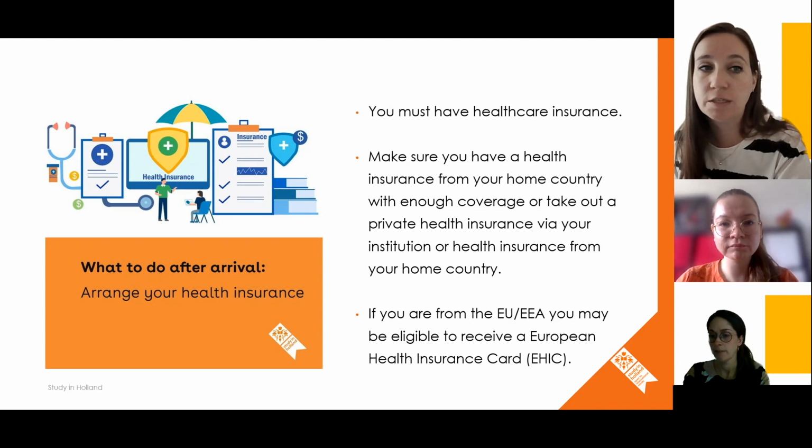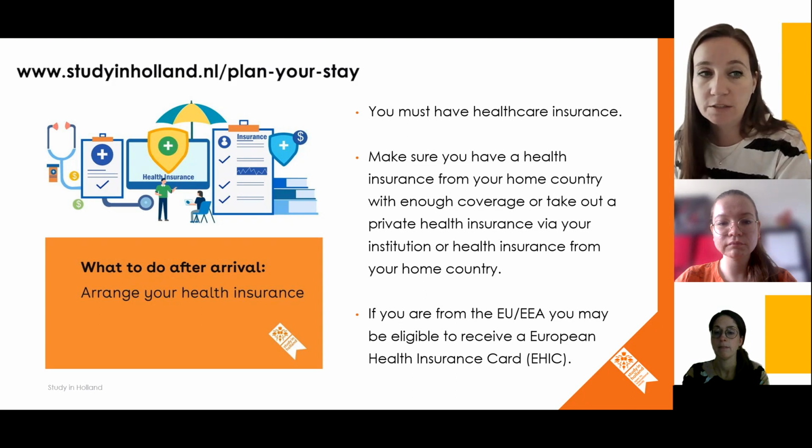In addition, you need a liability insurance. If you cause an accident and someone is injured or you damage someone's property, you are responsible for paying all the costs of the accident. You might, for example, break something in your rented room. Or, on a more serious note, you might cause a road accident. More detailed information about this can be found on the Study in Holland website at the Plan Your Stay page.